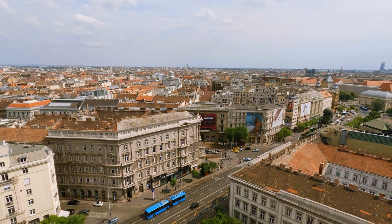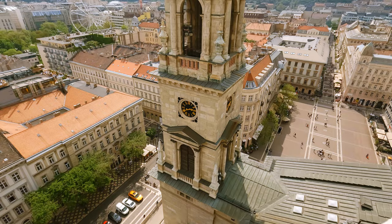The facade of this neoclassical church is anchored by two large bell towers. The southern tower houses Hungary's largest bell, weighing over 9 tons.